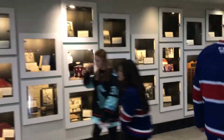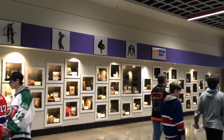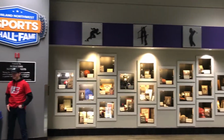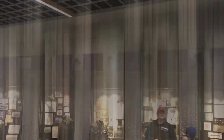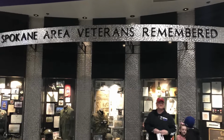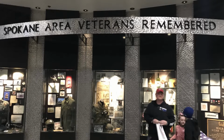One of the coolest parts of the concourse is on the western side of it, as they have the Inland Northwest Sports Hall of Fame, with a lot of these shadow boxes highlighting different historical sports moments in the Spokane region, across many different sports. And also over there is a beautiful spot for the Spokane area Veterans Remembered, with a lot of artifacts from several veterans in the local area. And after all, since it is named Spokane Veterans Memorial Arena, it's only appropriate that they have this display. And it was beautifully done.